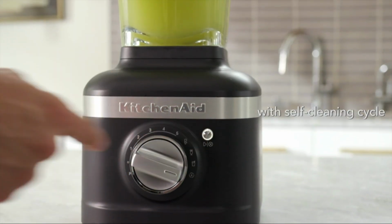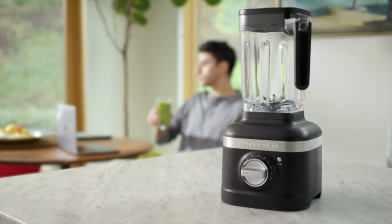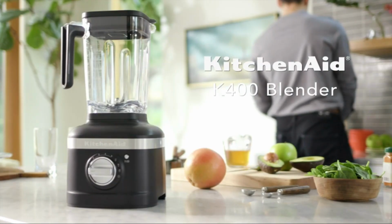The Smart Blend system delivers the right speed to get the right blend every time, and Soft Start technology delivers smooth blending. An easy pour spout provides easy serving.